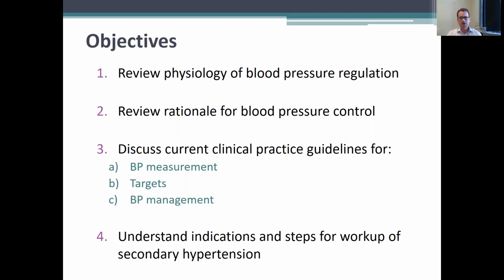We'll talk about the rationale for blood pressure control among patients with hypertension. We'll discuss current clinical practice guidelines around the measurement of blood pressure, what blood pressures we should be targeting in our patients, and a management strategy. And then we'll discuss some elements of the indications and steps for workup of secondary hypertension.